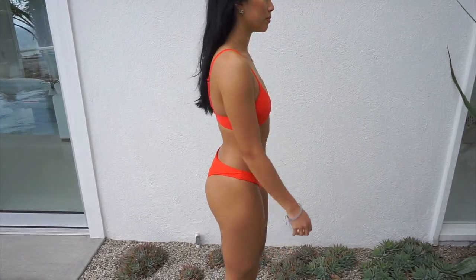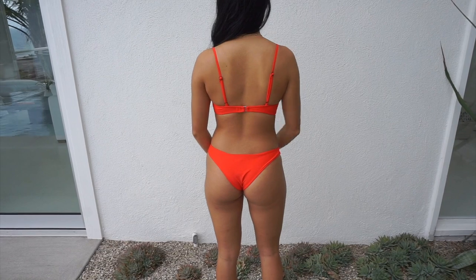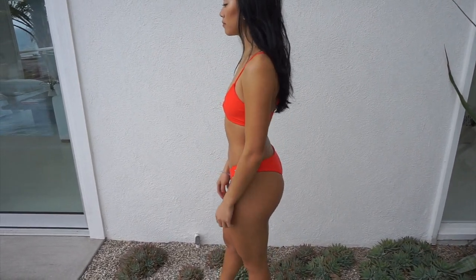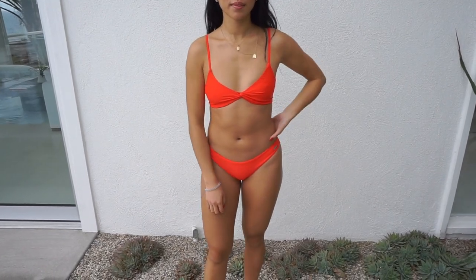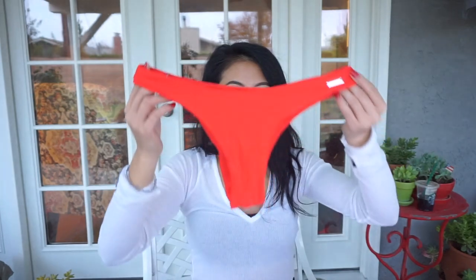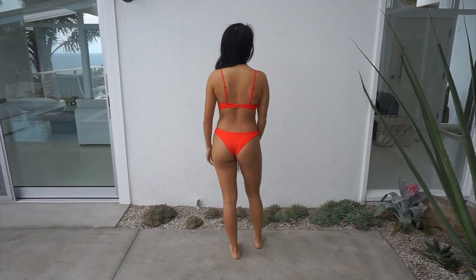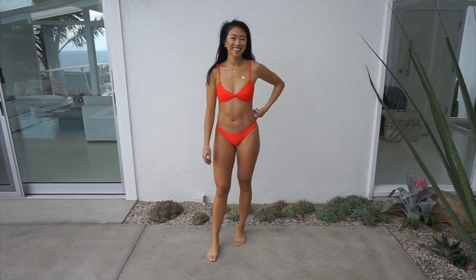Again, the back has the adjustable straps and the little clip-on situation, so it fits me really well. It's really flattering, and it doesn't have any padding, but it does look really flattering and fits my chest really well. Bottoms look like this. I feel like these ones are a little bit more coverage than my yellow ones, but I really like these, and I just feel like they're really flattering on. They fit me really well, and the material is really nice.